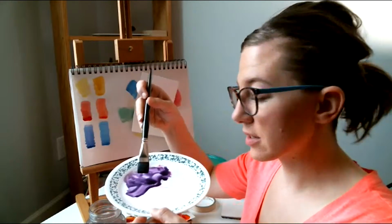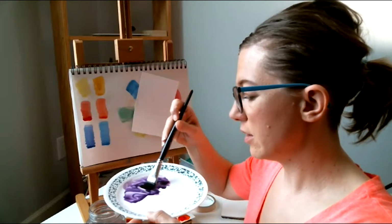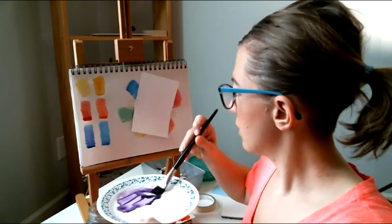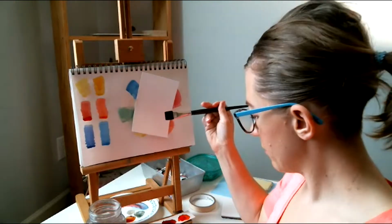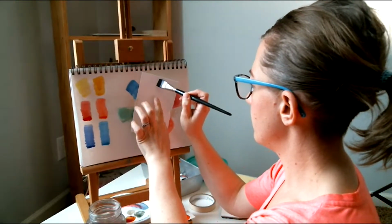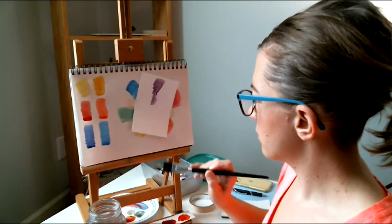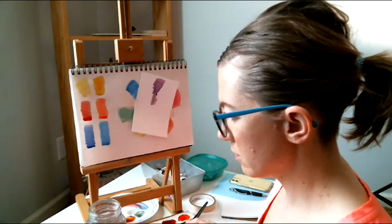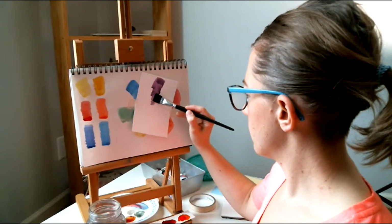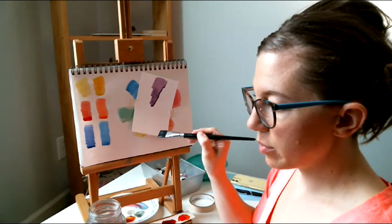It's just really nice to mix on a surface like this. You can see it all come together and you can really get the water worked into it. Now, we're going to put our swatch right there. It's a super vibrant purple.